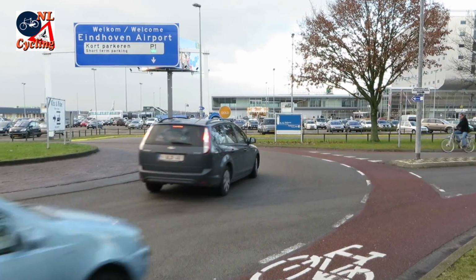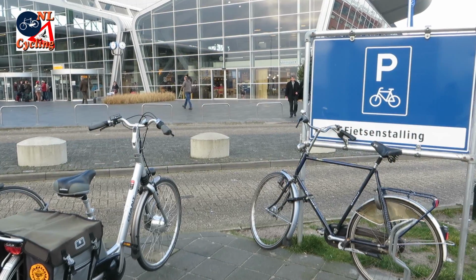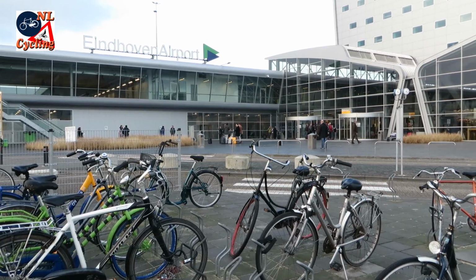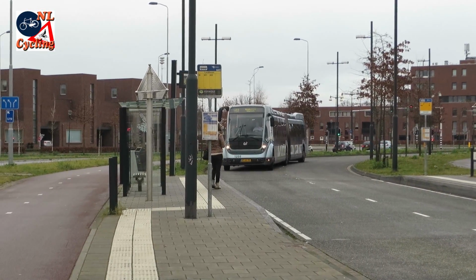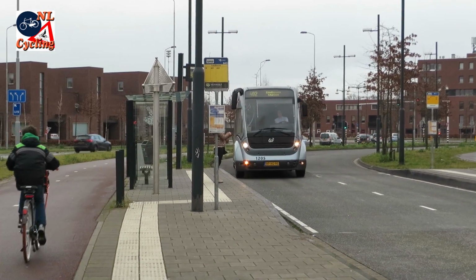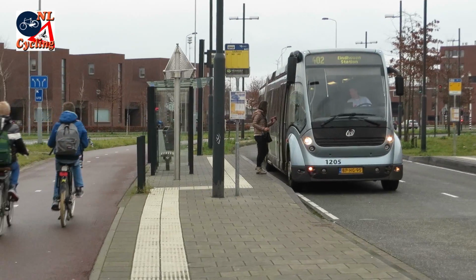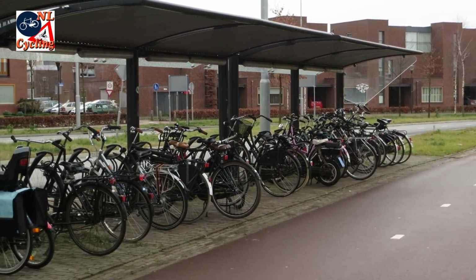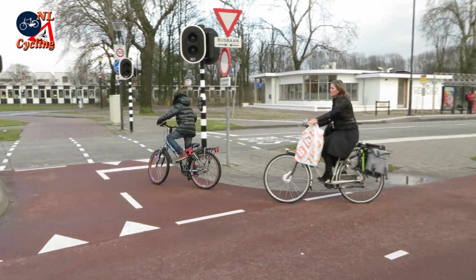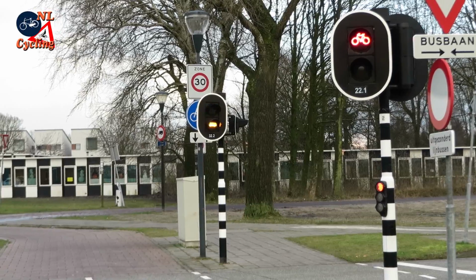Eindhoven also has an airport, reachable by bicycle and with cycling parking facility, even though it is not very big and not indoors. You can also get to the airport by modern buses on their own bus routes. And you can park your bicycle at the bus stop to combine modes. Where the routes for the bus and bicycle cross, there is a clear and safe crossing.